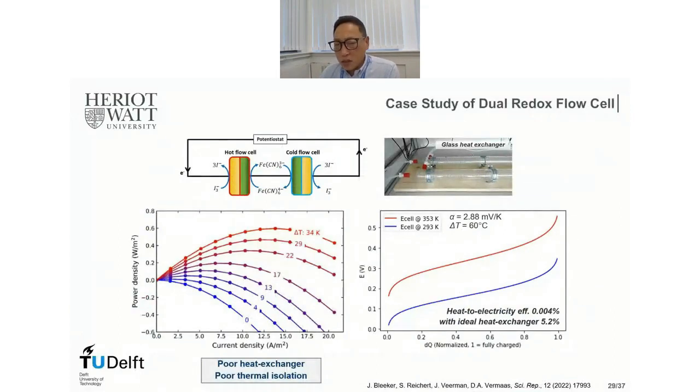This is one of the case studies. Actually, this case study using two different redox flow cells has been published quite recently by one of my previous colleagues at TU Delft. Unfortunately, our theoretical study paper had been published just several months before my colleague at TU Delft, Professor Vermaas, published their experimental paper. But anyway, let's talk about this case study.